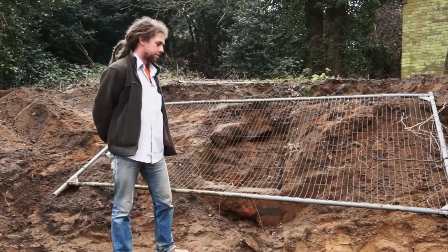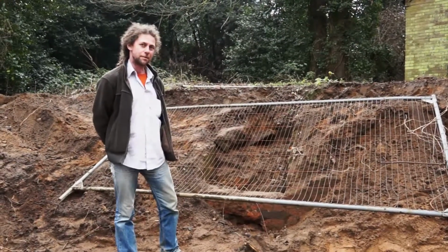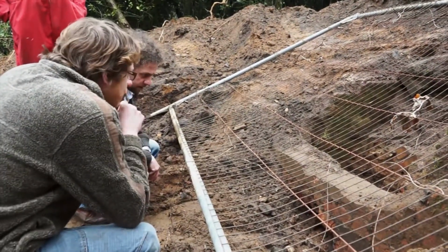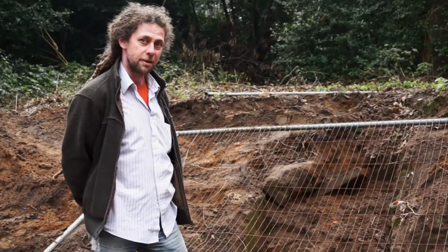Yeah. I'm Mark. I'm a professional archaeologist. I was called in by Richard of the Ipswich Borough Council to come and help them confirm where their ice house was. So we came along with a few volunteers and shovels and things, dug a few test holes and confirmed that this is indeed the location of the ice house.